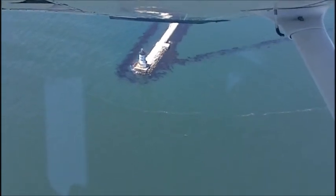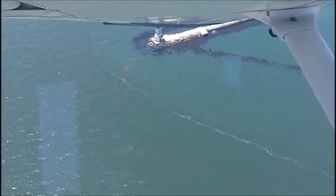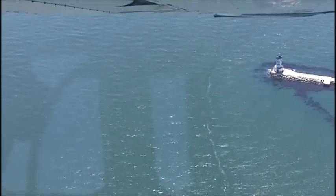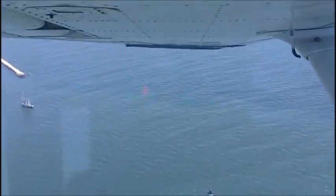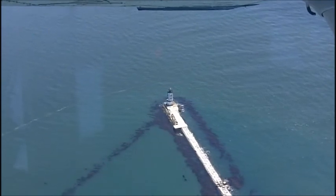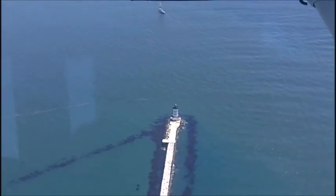Traffic, 12 o'clock. I see him. I'll keep my eye on him. I felt my own wake. Very good. A little ahead of the wing, a little shallower, perfect. And right back down. Altitude, yeah, we just got a very slight descent going, about 50 feet down.